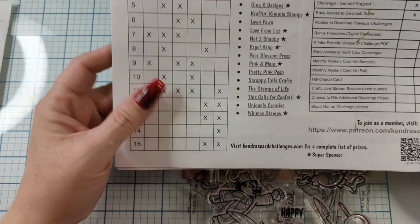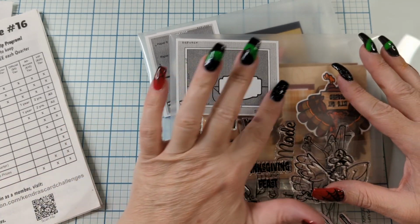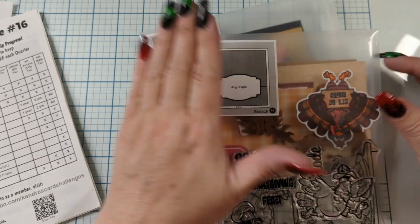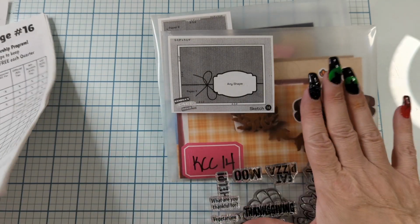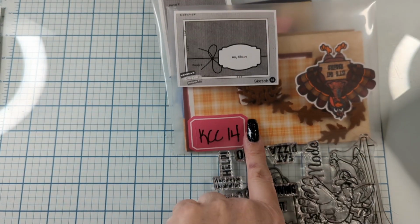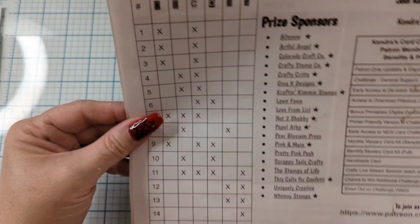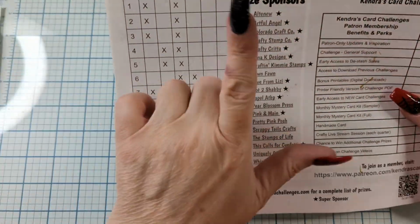However, if you're like me and you like to go off the rails, they also have the cute little sketch with all the dimensions right on there, so you can just look at this piece and get the goodies done. And I've got my bag of goodies going right here. We're going to make sketch number 14 and sketch number 12 because I couldn't decide which to do. So we're going to rush and squeeze both of them in there.